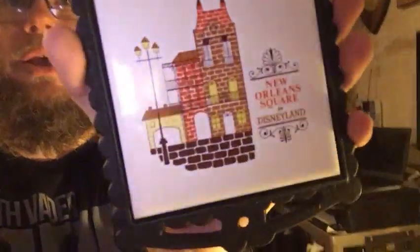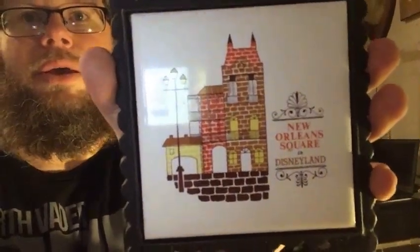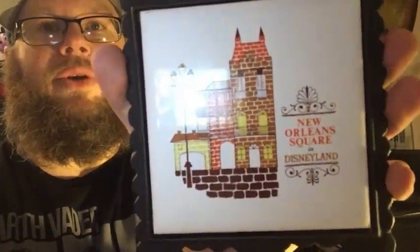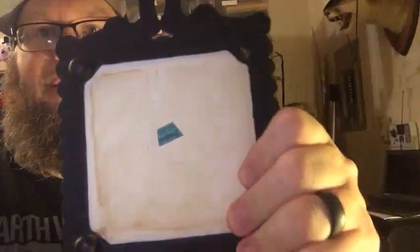This I found on the second day. This was hanging on the wall in the kitchen. This is a vintage trivet. Now, trivets don't tend to be particularly hot. Even though I think very often they look cool, they don't sell real well. But this one, if you look at it, it's New Orleans Square in Disneyland, and it's got the Disney on the back, stamped made in Japan. This is pretty highly collectible with the cast iron on top. It looked like people had them.